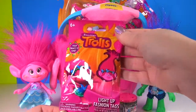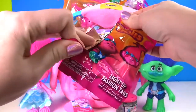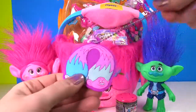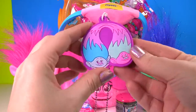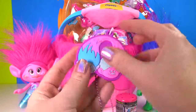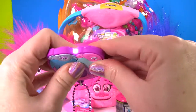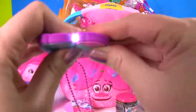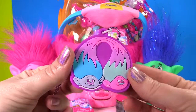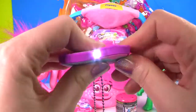Look, it's a Trolls light up fashion tag. Let's see who we got. Maybe we got Poppy. Nope, doesn't look like Poppy. Oh, it's the twins, Satin and Chenille. Whoa, they have their hair attached, and do they have one light? There it is, shine that light. Let's see, the back looks just like the front, and it's so cute. Shine that light.